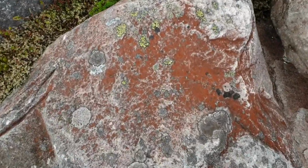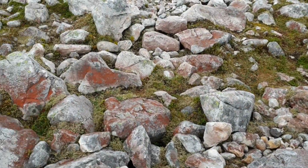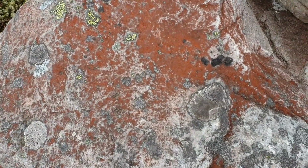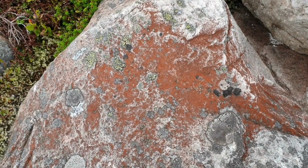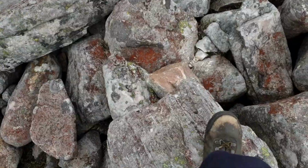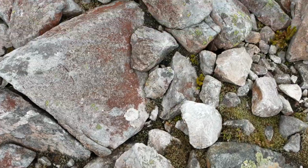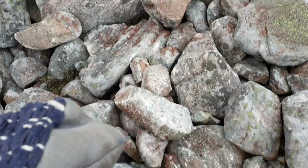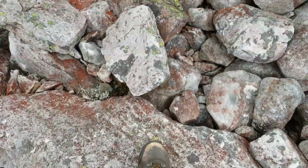There's all this red stuff on all of these stones. I do wonder what it is. You see how there's massive amounts. This is either some kind of iron or some kind of microorganism. And this is the time spent going from stone to stone, trying not to lose concentration, trying not to slip off or fall down, because it can be pretty dangerous to hurt yourself here.